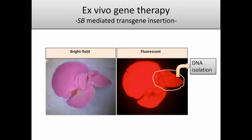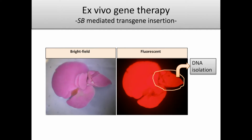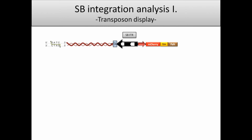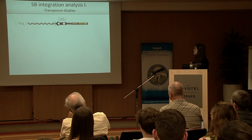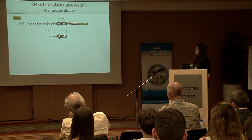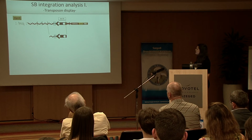We took samples from this regenerated liver tissue and isolated genomic DNA from it in order to identify the transposition sites. So we used a PCR-based method called transposon display in order to analyze the transposition reactions. In the transposon display, first we digested the genomic DNA with the restriction endonuclease DpnII. It cuts the genome frequently, and then we used those fragments which contain the end of the therapeutic construction with the Sleeping Beauty inverted terminal repeats and the flanking genomic regions.